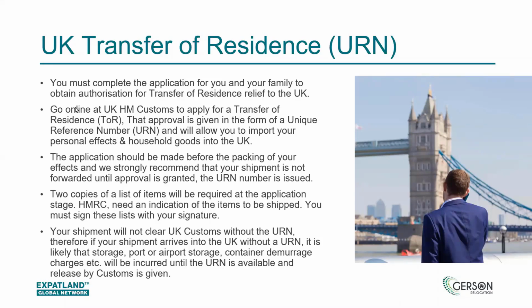Then once your application has been processed, you will get sent what is known as the URN, or the unique reference number. You then supply that to us and we can clear customs on your behalf. As I said, this is the most important thing. This is outside of anything to do with COVID or anything else. UK customs decided 3 or 4 years ago to get rid of what was then known as the C3 form, put everything online to make it easier to track what's coming into the UK.